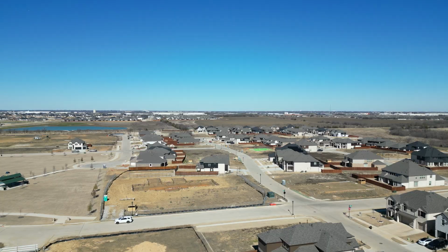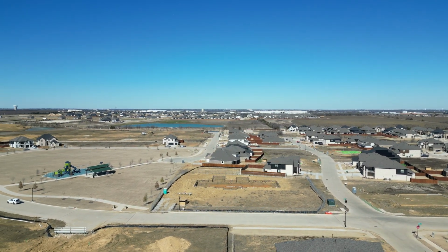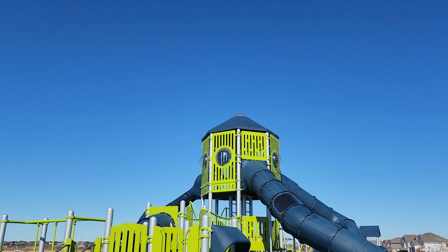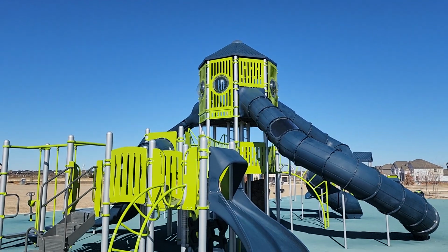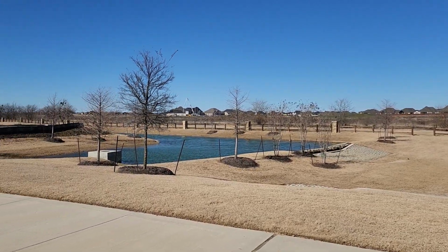They do have an amenities center. It's actually going up right now, and it's going to have a nice big pool like we had talked about, and that pool is actually right across from this huge park that they have, and the park isn't even the biggest green space here because there are several other green spaces, and in the future development they're looking at having a reserved green space that's probably the size of a couple football fields put together. It's enormous.